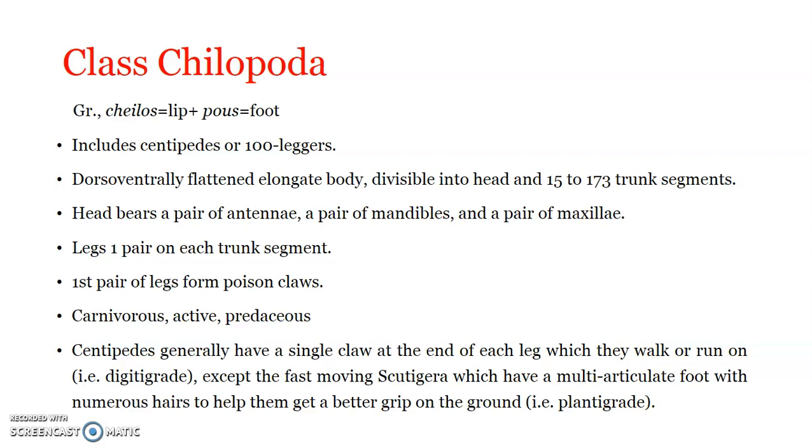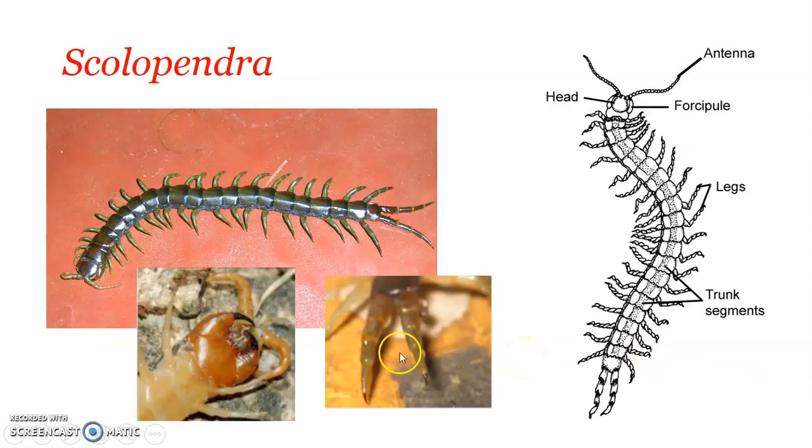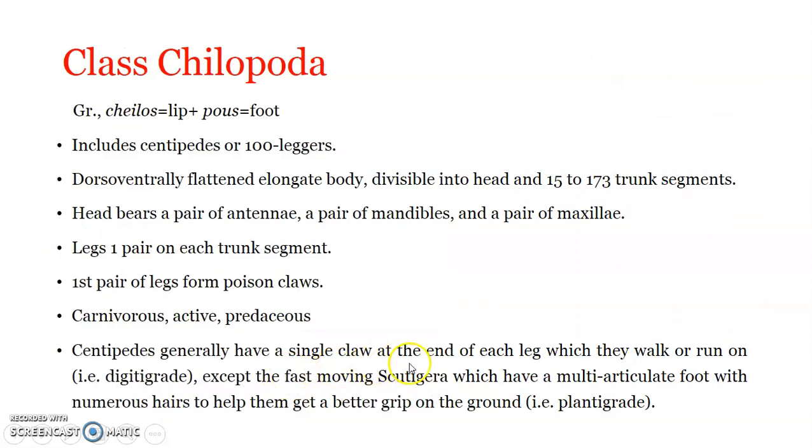Very few species can cause painful effects when the poison is injected into humans. Now, centipedes have a single claw at the end of each leg. You can see here the end of each leg, this is the terminal segment, and you can see how the terminal part looks. They have a single claw at the end of each leg with which they walk or run, and this kind of movement is known as digitigrade.